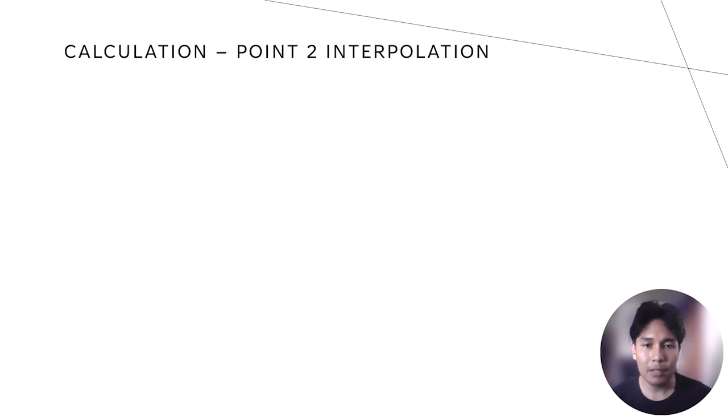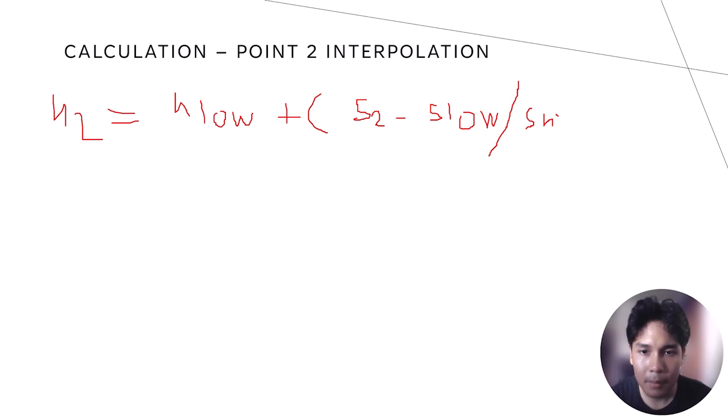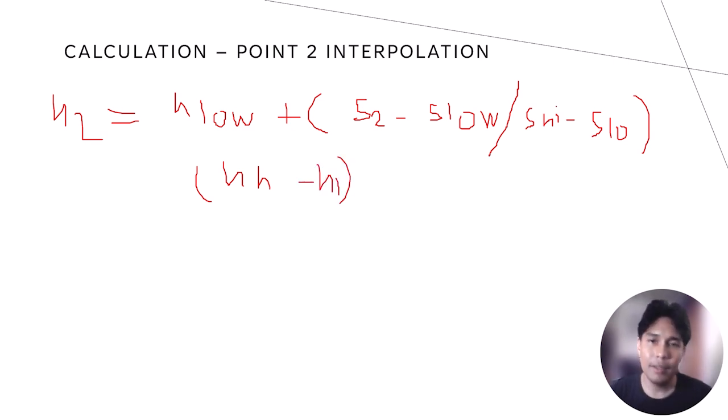So for interpolating H2, H2 is equal to H low plus S2 minus S low, divided by S high minus S low. Then we multiply it by H high minus H low. We then plug in our numbers.